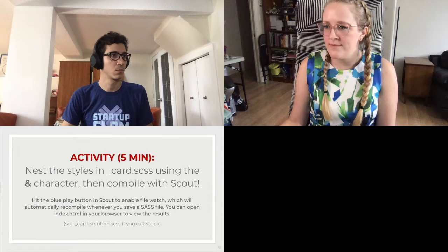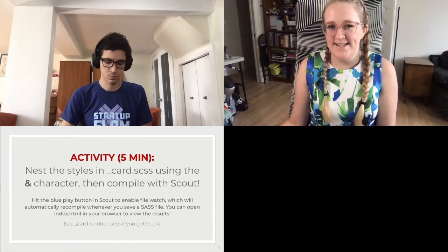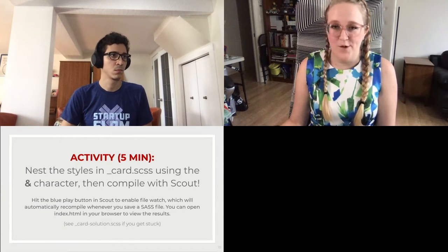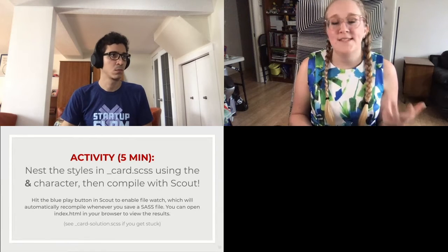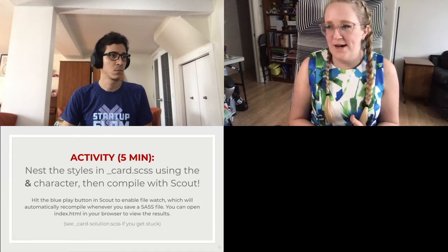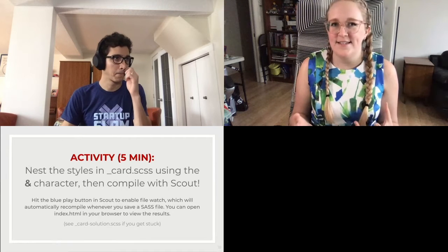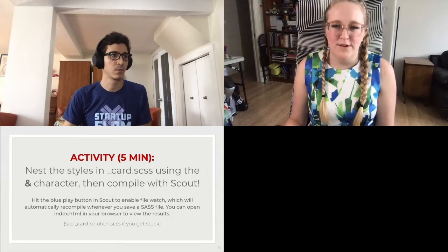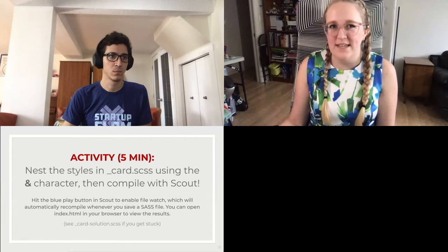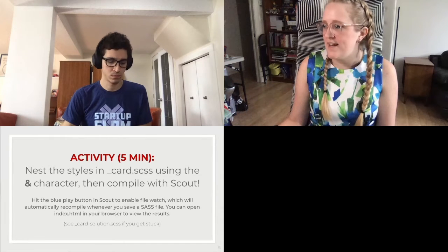Hit that play button. This is going to set Scout to basically enable file watching. What this means is every time you make a change in your SASS file and then save it, Scout's going to recognize that, and it's going to recompile everything so that your CSS file that gets created is always up to date. And once you have made the changes, you can open the index.html file in your browser if you haven't already, and you can see what those cards look like now.